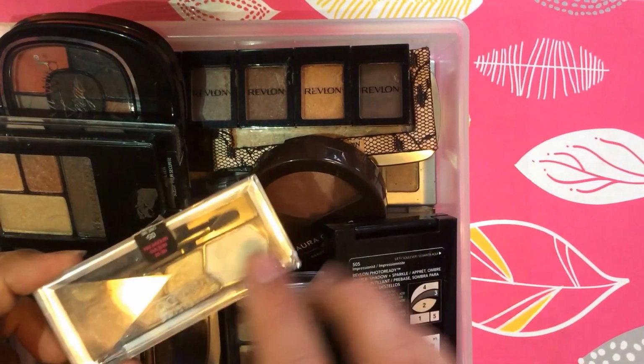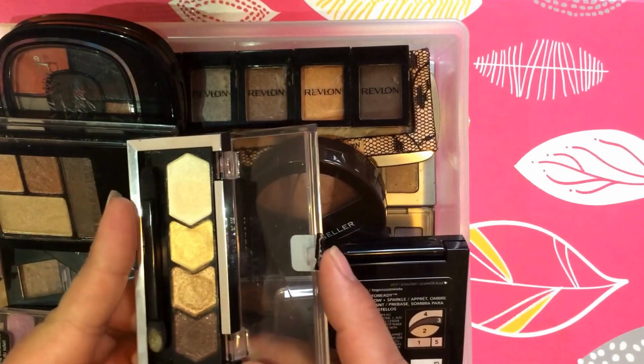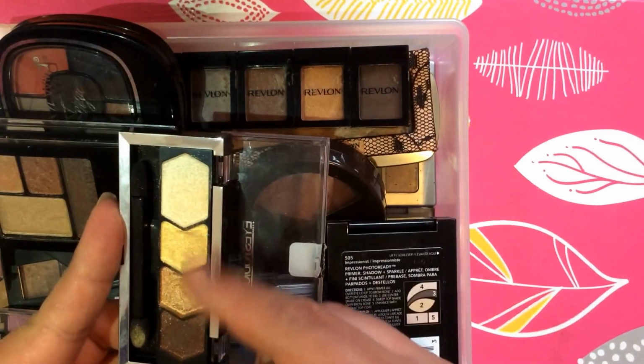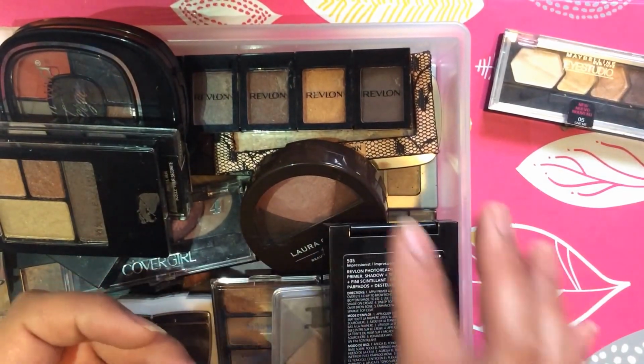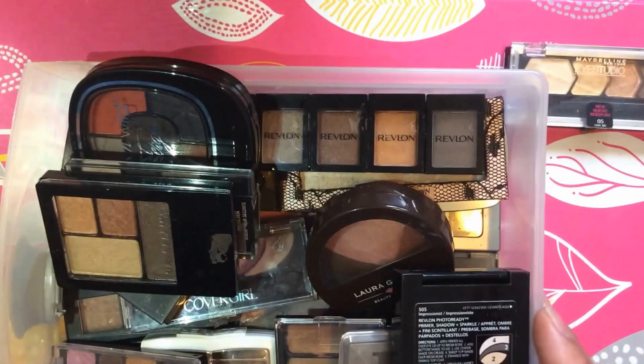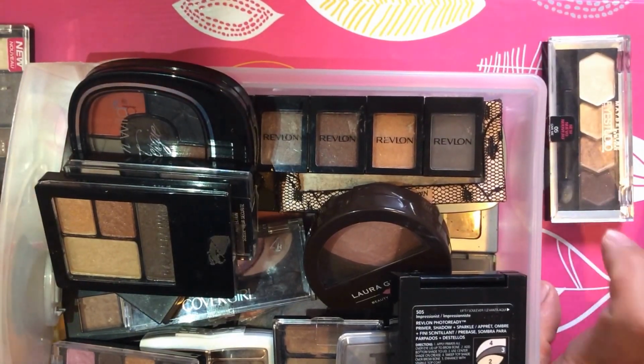I'm going to be keeping this Maybelline Eye Studio. This is called Give Me Gold. This is such a beautiful palette. I mix these two and I use this. I don't really use that one, but it's my preference because I really don't like dark eyeshadows. So the declutters I'm going to put right here, and the keeps I'm going to keep putting right here.